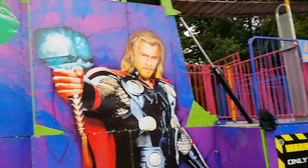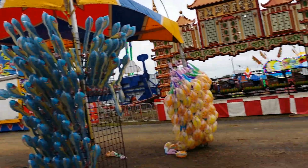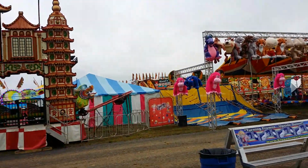Here's kind of a Marvel Avengers looking thing. This might be pretty cool. It's got a slide on. My boy might start liking this one. Let's see what we got over here.